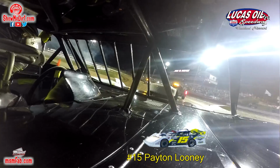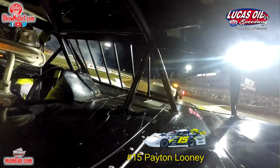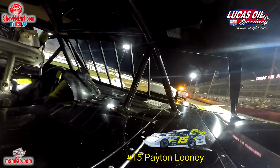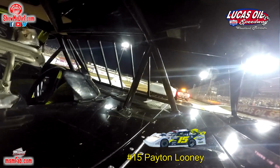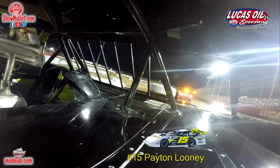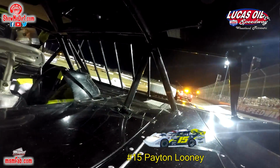Now we've got to wait till the smoke clears before we go green. Payton Looney, Ricky Thornton Jr. front row, then Kyle Strickler, Shannon Buckingham, Chris Ferguson, Chad Simpson, the first 3 rows. Here in Wheatland, Missouri for the Show Me 100.